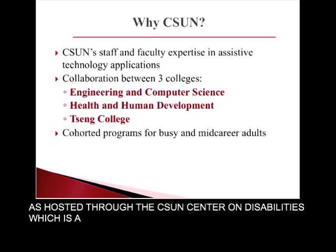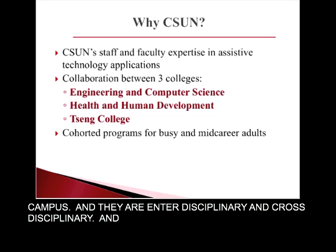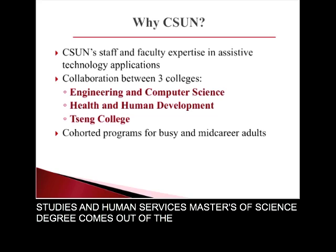Also, with these programs, we have collaboration between three colleges on campus, so they're interdisciplinary and cross-disciplinary. One of our programs focuses on engineering and computer science. The Assistive Tech Engineering master's degree is mostly staffed with faculty from engineering and computer science. The Assistive Technology Studies and Human Services Master of Science degree mostly comes out of Health and Human Development. So they're each housed in those colleges.